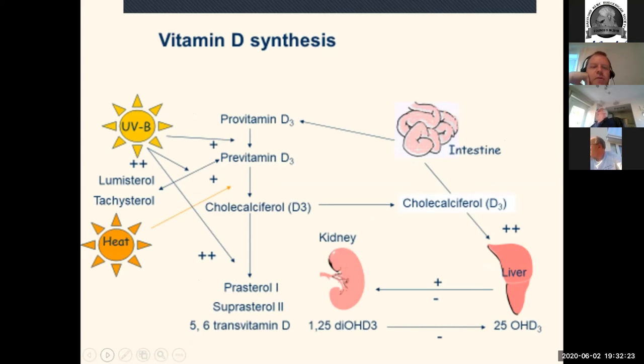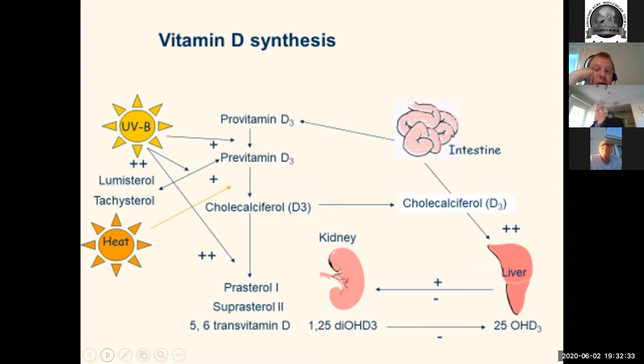This is going to make your head hurt a little bit, but what we have here are vitamin D precursors being absorbed from the intestine. Under the action of UV light and heat, these can make vitamin D. The other option is you absorb vitamin D from your diet, from your intestine. That vitamin D goes to your liver, where it's metabolized, then to your kidney, where it's metabolized again. And it's the 1,25-hydroxy vitamin D that is the active vitamin D that physically works.